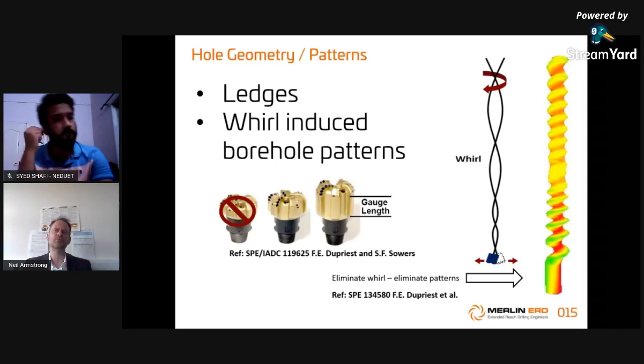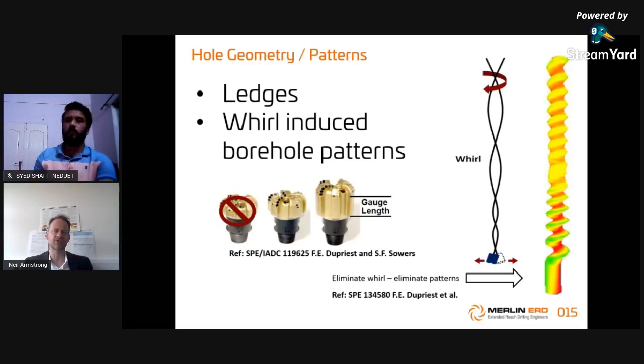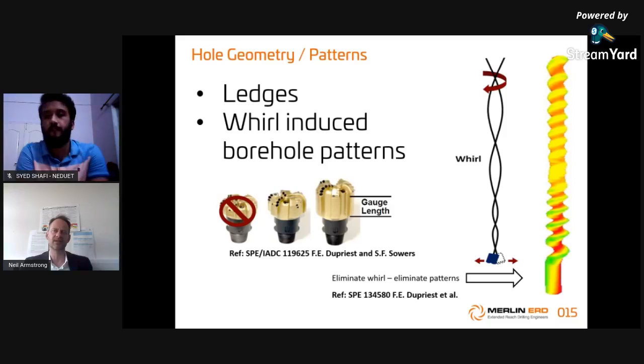And then whirl-induced borehole patterns. Sometimes when you come up with this as a cause of a problem event, you get some quizzical looks. It's as if you're talking about some sort of voodoo, but it does happen. In almost every section we drill, at some point you have the right combination of weight on bit and rotary speed for you to be generating some sort of borehole pattern as a result of side cutting at the bit. Fred Dupriest has written a few really good papers on borehole patterns and how to eliminate borehole patterns.